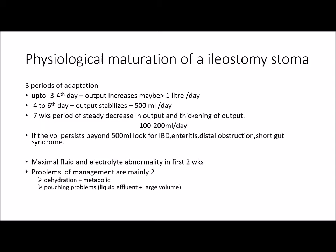So in most cases of ileostomy, in elective or in emergency, they've got 3 periods of adaptation. Up to 3 to 4 days, you'll find that the output increases, maybe even more than 1 liter per day. And you're worried, why do I have 1 liter a day in this pouch? The next 4 to 6 days are basically the period of stabilization. Now it's going to be stabilized to about 500 milliliters per day, about half a liter per day.